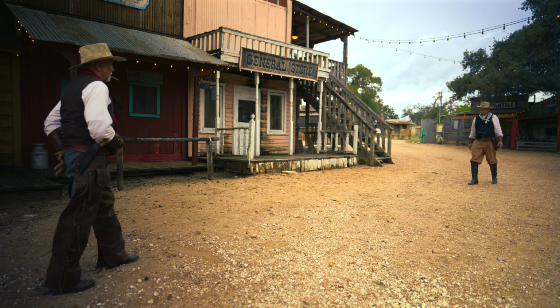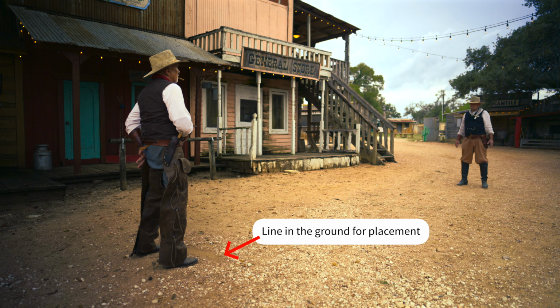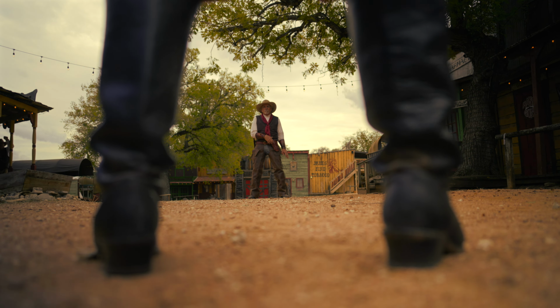For starters, I made sure that I had markers on the ground for my actors. Now, I didn't want to have to take anything out in post, so we literally just drew lines on the ground with our foot to make sure the actors knew exactly where they needed to land for their different walking sections. On top of that, I also went over the choreography with them in depth, and I even went as far as acting out the choreography myself, so that my actors knew exactly what I was looking for because we had such a limited amount of time. The other thing I did was make sure I got some camera movement so that my shots didn't feel stagnant and boring.